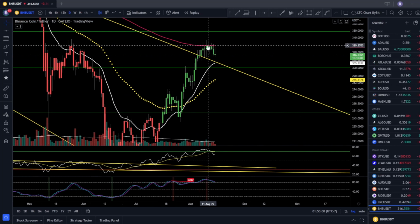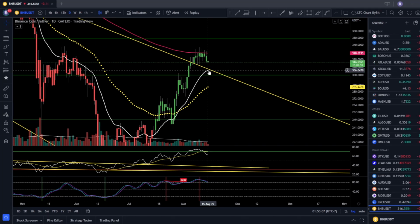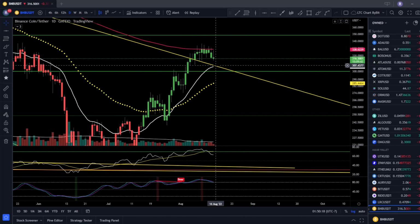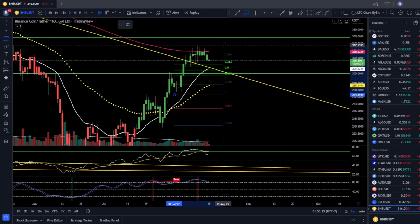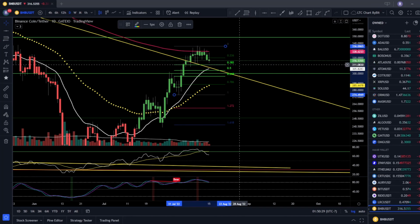On the daily, we just smashed right into the 200 EMA and are getting rejected. And yes, it looks like it's coming back down to not only retest the trend line, but retest the 20 EMA. So if you're looking to buy in after this breakout, make sure that it holds this 20 and the trend line. That'd be a good place to look. If we look at a Fibonacci from this to here, that would also put us around the 0.5 EMA, possibly if we even held around the 382.